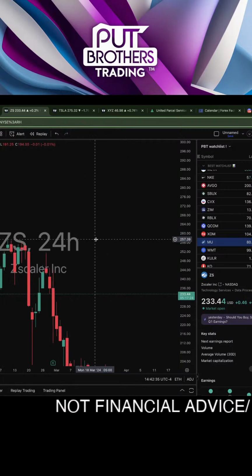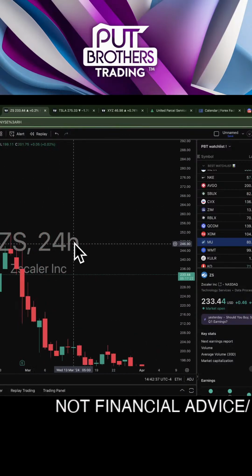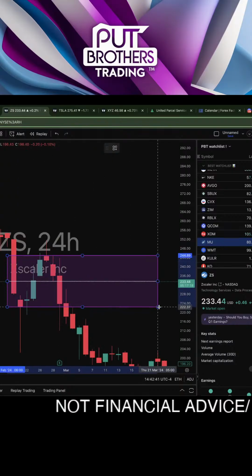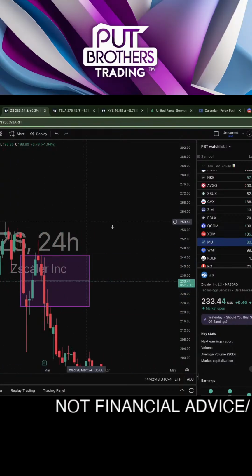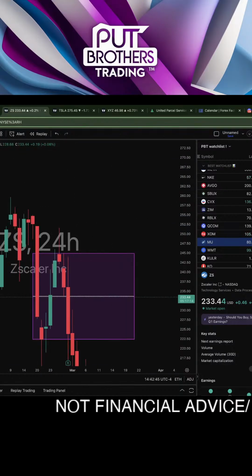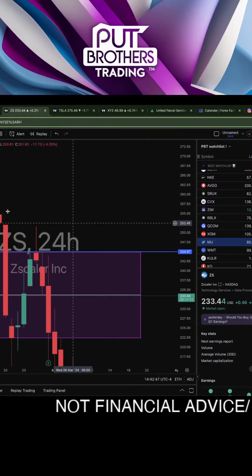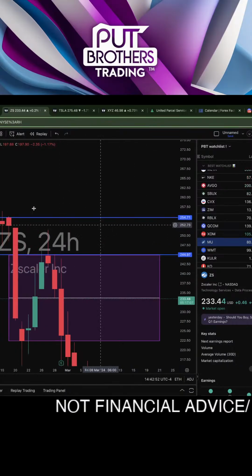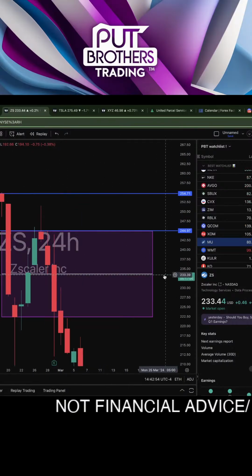Oh my gosh, I forgot my birthday's tomorrow. That's crazy. Anyways. All right, so top wall, bottom wall. We do have a little bit of empty space here, so personally, I wouldn't really want to take a trade like this. Yes, would love to take it up to here. But right now, yes, we are still consolidating, so no, I'm not telling you guys to buy anything. So please do your own research, not financial advice.